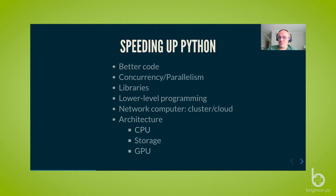The other one is concurrency and parallelism. Of course, some of you might have heard of the global interpreter lock, so multiple threads in Python will run serially, so they will not run in parallel. You'll have to use multiprocessing with Python, and then you can actually make use of more than one core.